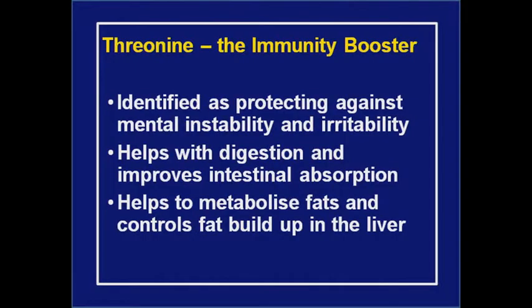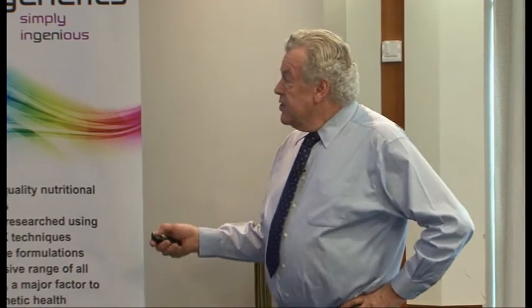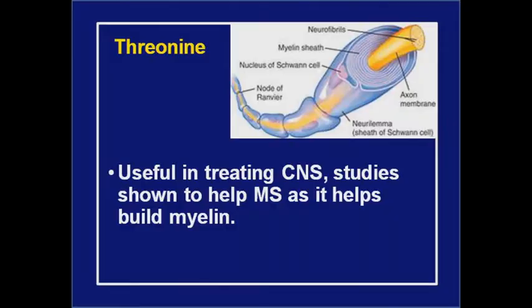It's identified as protecting against mental instability. It helps with digestion and helps metabolize fats in the liver. It's useful in treating central nervous system disorders. There have been studies that show that it may be involved in helping rebuild myelin. So important perhaps to consider with demyelinating disorders like MS.